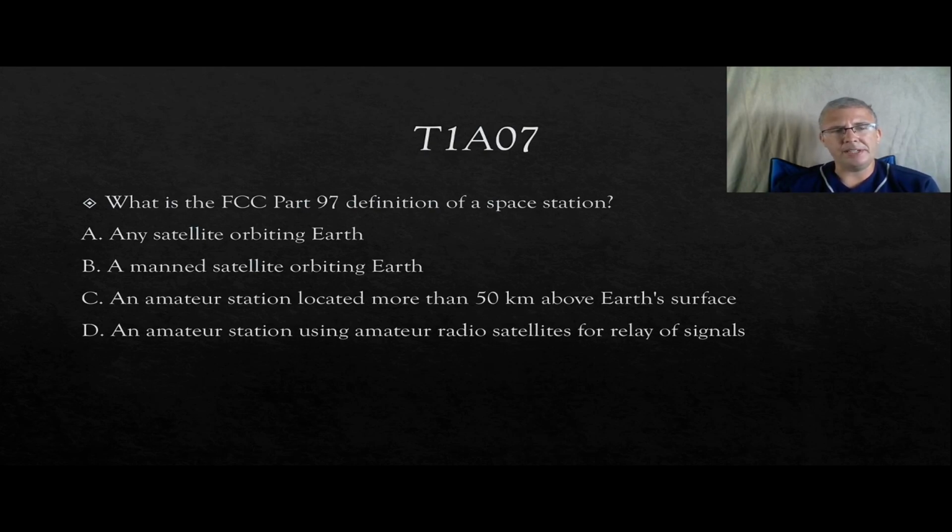That one sounds pretty good. Let's read D real quick. An amateur station using amateur radio satellites for relay of signals. That one sounds pretty good too. But C is more descriptive than D in reality, because it gives us something very specific. It's 50 kilometers above Earth's surface. So if you have some object 40 kilometers above Earth's surface, it's just a station. If it's 50 or more, it becomes a space station. And C is the correct answer.